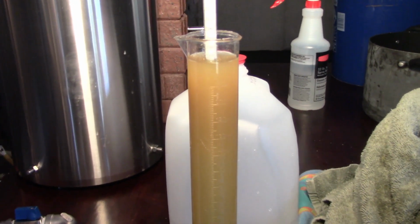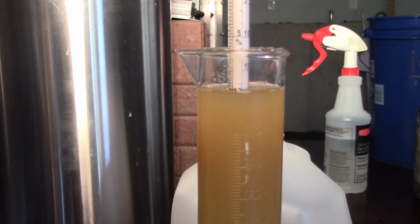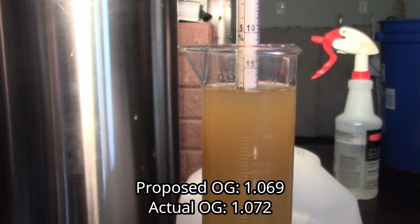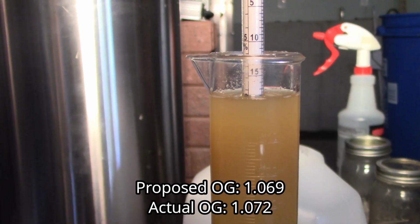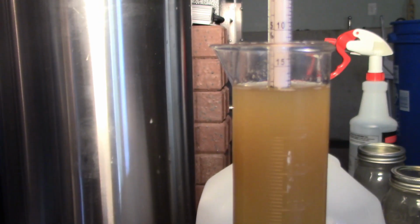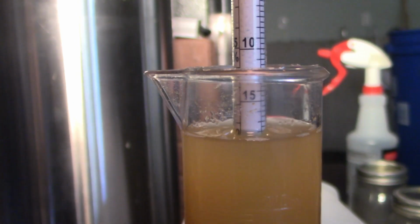Alright guys, so if you can see this is the gravity reading of the OG. We hit 1.072, we were shooting for 1.069, which gives us 70% efficiency on the nose, which is what we're going for. So, very good.